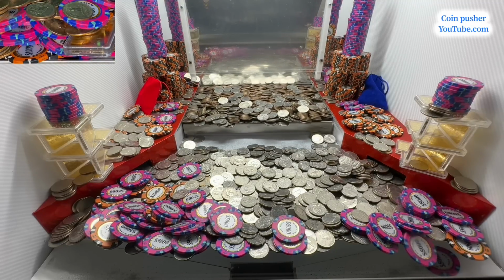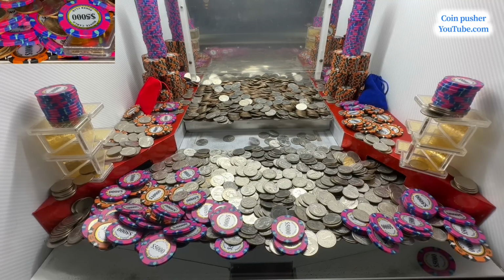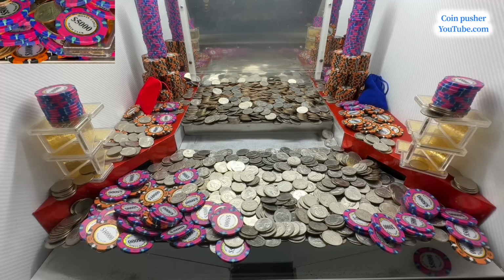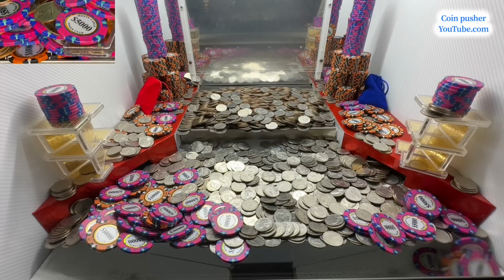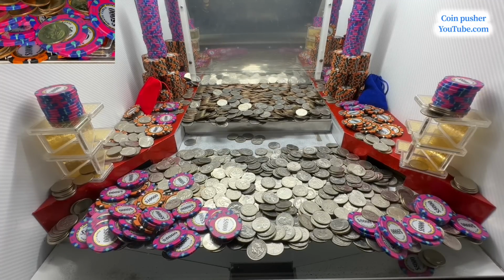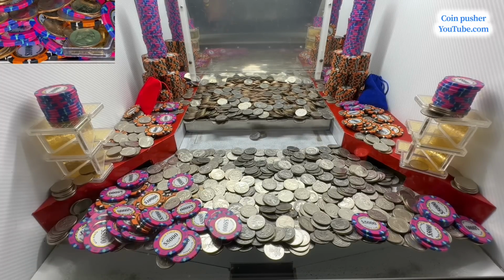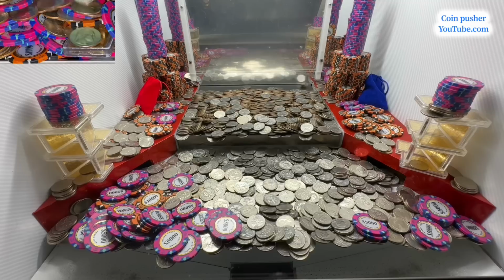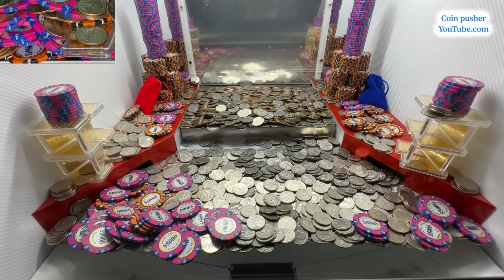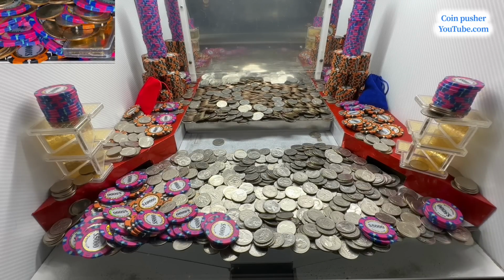Got a mystery bag on this round and a mystery bag on the previous round, so we should have two of them. Probably ought to check one of them out here in just a moment. Maybe both. We'll see. See how the game's doing. Check them both out if we get these all loaded or emptied out of here before we're running out of quarters. I'm not so sure that's going to happen. We're down to just a handful of quarters or so. We'll see.